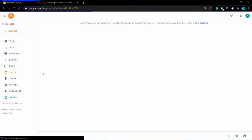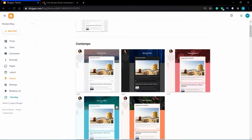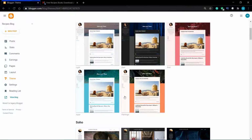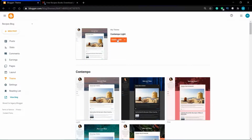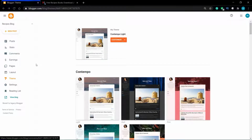You can see the layouts as well. You can select the theme for your blogs. The default theme is this, and you can even customize your theme as well. How to customize it, I will show you everything. Don't worry. We just need to post our first blog.